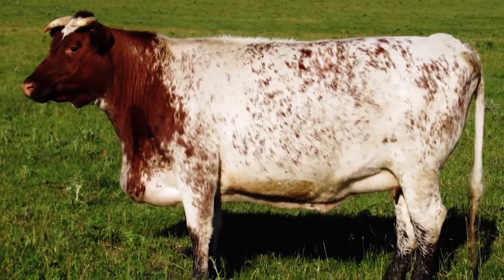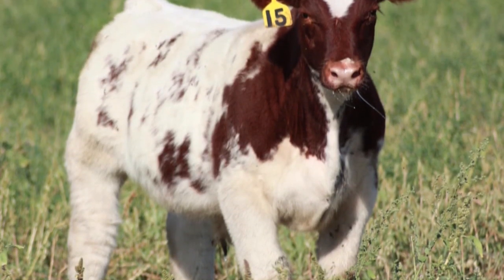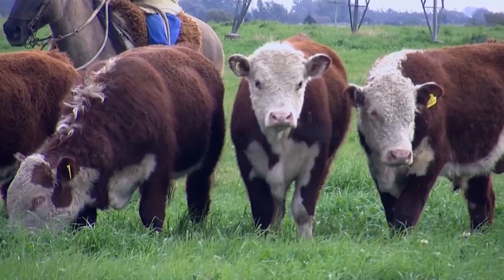The Shorthorn provided the breed with tameness and a great maternal ability. The cross with the Hereford is the one that provides us with meat quality, tameness, and very good marbling.